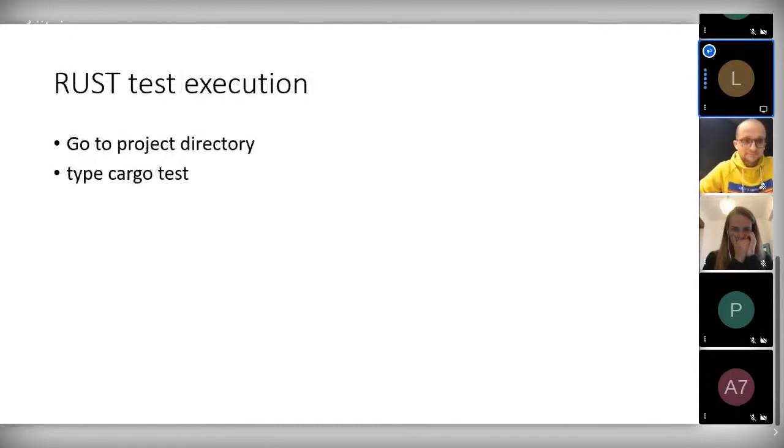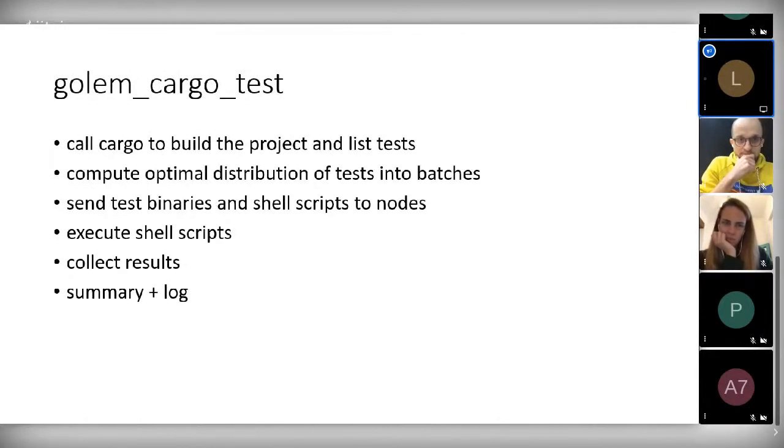For people who do not know Rust tooling, Rust has only one command line tool, which is named Cargo, and this tool does everything: compiling software, testing, benchmarking, linting, and so on. And when you want to run all the tests of your project, you just type cargo test and enter, and it's all finished. I created a replacement for this command, which is named Golem cargo test. And this replacement does the following.